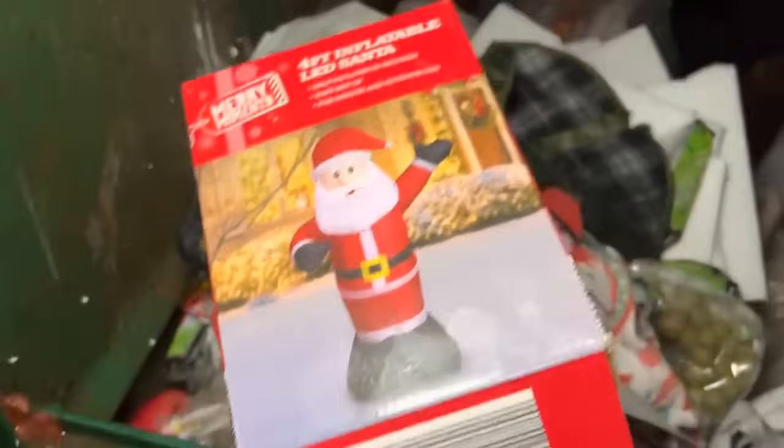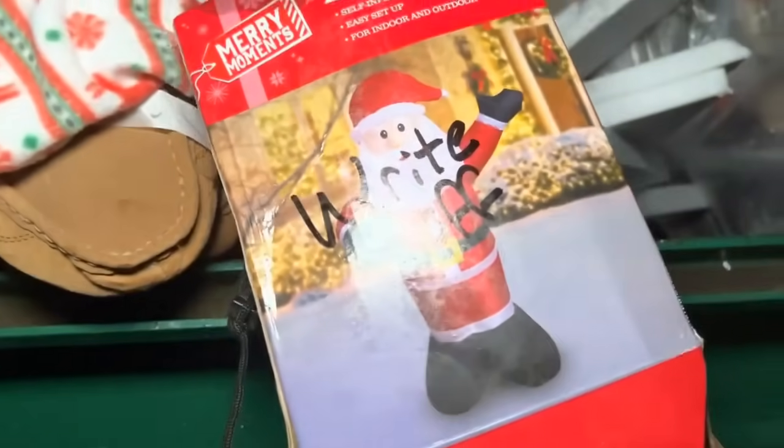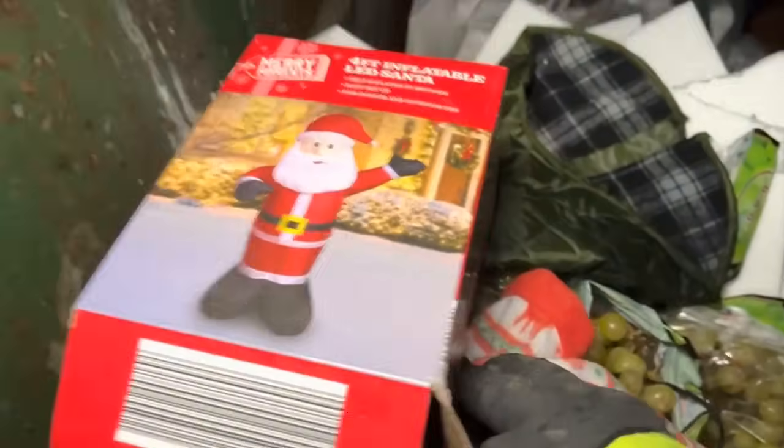Check this out. 4-foot inflatable LED Santa Claus. I'm taking that all day. It says it's a write-off, which I'm guessing means there's nothing wrong with it. So I have a 4-foot tall Santa Claus for free now. Heck yeah. I'll definitely take that.